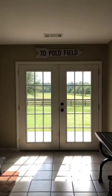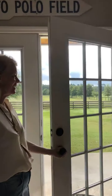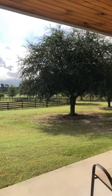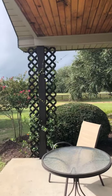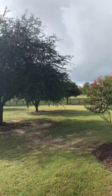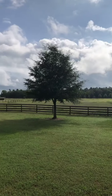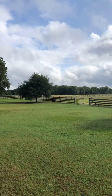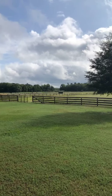Look at the sun coming up here. Oh, that's beautiful. I can imagine that many mornings and afternoons are spent out under this covered area, looking out into the fenced pasture. You can see we have several run-in sheds, and obviously there's water to each. And the horses enjoying the pasture in the way back there.